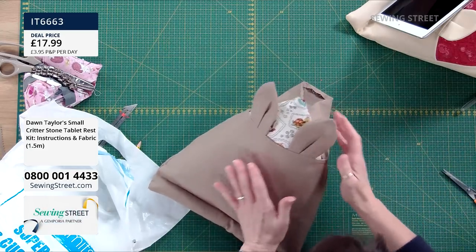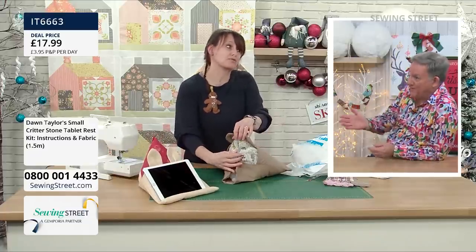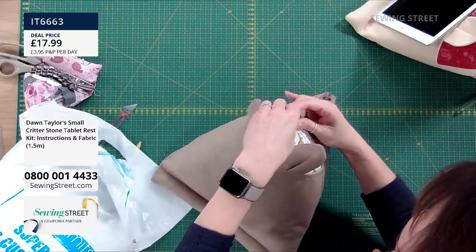Now, don't overstuff it. You might think that you need a lot, but you don't, because you need it to rest. Because you need it to squidge down. Otherwise, your iPad's going to bounce off, isn't it?